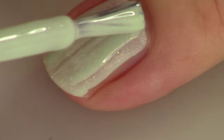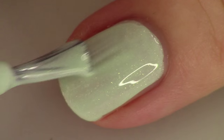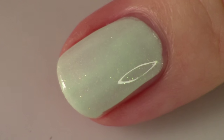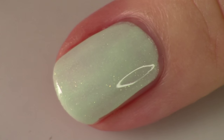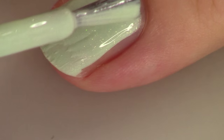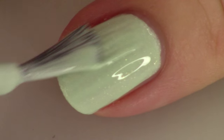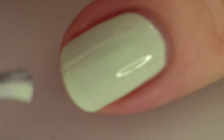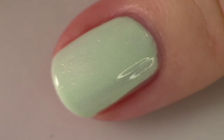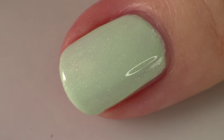Second coat here. It just didn't quite reach the level of opacity for me, so we're gonna do a third one. All right, so this one's passable at the third coat, but again, there are a lot of grainy mints or sea green, light sea green shades out there that probably have a little bit better formula, so this is pretty, but a pass for me.